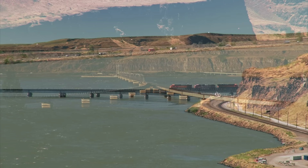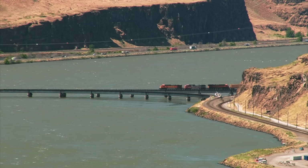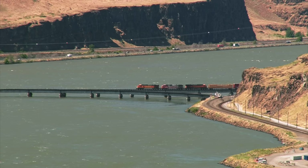An Everett, Washington to Barstow, California train appears at the west leg of the Y and slowly makes its way onto the drawbridge. The span has not gone down, so the crew calls the Pasco West dispatcher on the radio.